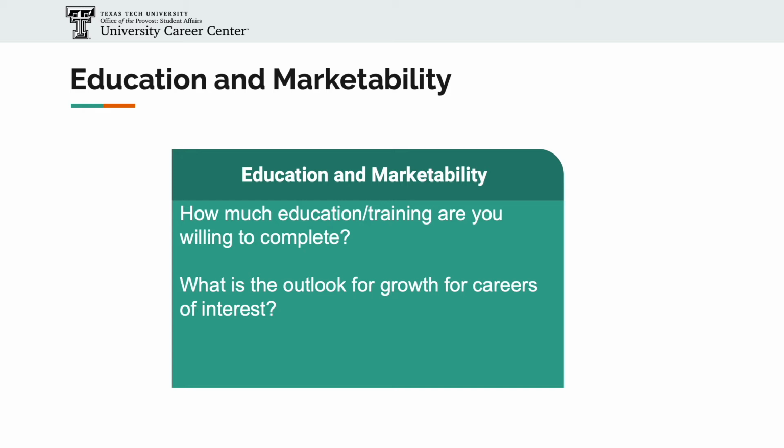There are also majors that are more broad within the liberal arts. Degrees such as English, philosophy, political science, or psychology may not be tied to a specific career field. You can steer the direction of your career through your internship and work experiences coupled with your academic knowledge. Another factor to consider is the job outlook for potential careers you're considering. Will there be a lot of growth in that area?